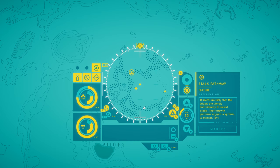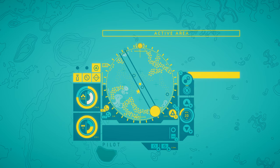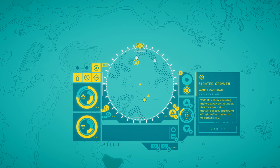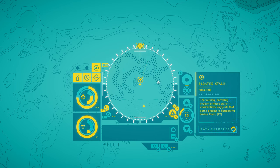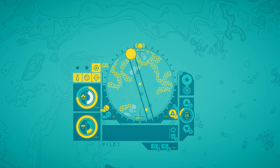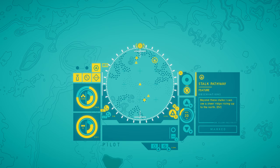Stalk pathway. It seems unlikely that the bloats are simply individually diseased stalks. Their growth pattern suggests a system, a process. Bloated growth. With its chalky covering melted away by the bloat, this rock has a dull metallic sheen, spectrums of light reflecting across its surface. The pulsing, pumping rhythm of these stalks' contractions suggests that some process is happening inside them. Beyond these stalks, I can see a sheer ridge rising up to the north.